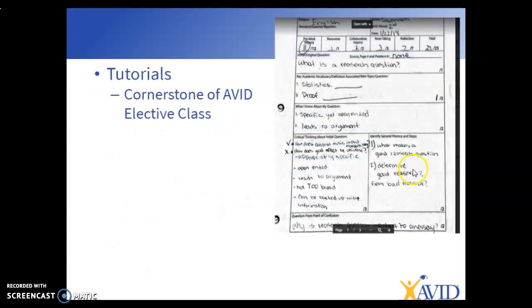Tutorials. Tutorials are the cornerstone of the AVID elective class, and they're held twice a week. Right now those are on Tuesdays and Fridays. And we use the tutorials to help students learn through inquiry. So tutorials aren't a tutor teaching the student what they don't know. It's the student learning what they don't know and how to find what they do know. Again, it's learning through inquiry.